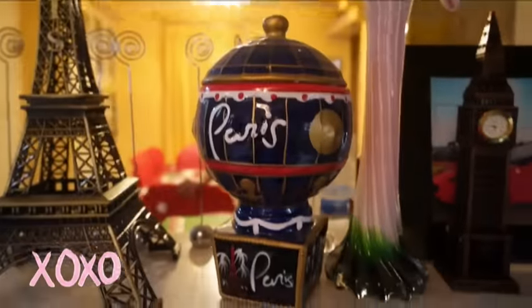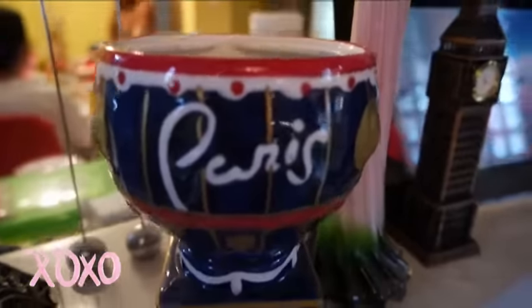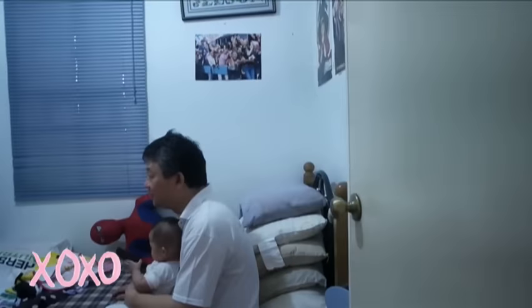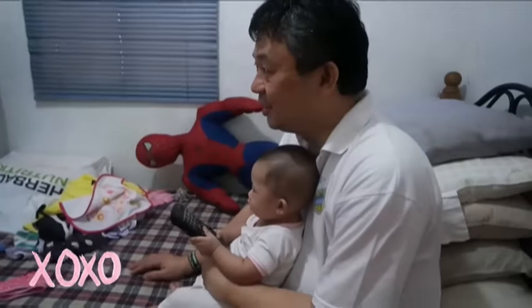Yan. So, yan. Paris. I think this is a cup. Sa Las Vegas namin to nabili. Where you can put drinks inside. This is my dad. Dito pala nila. Ano yan? Ito yung daddy kayo niyo siya.